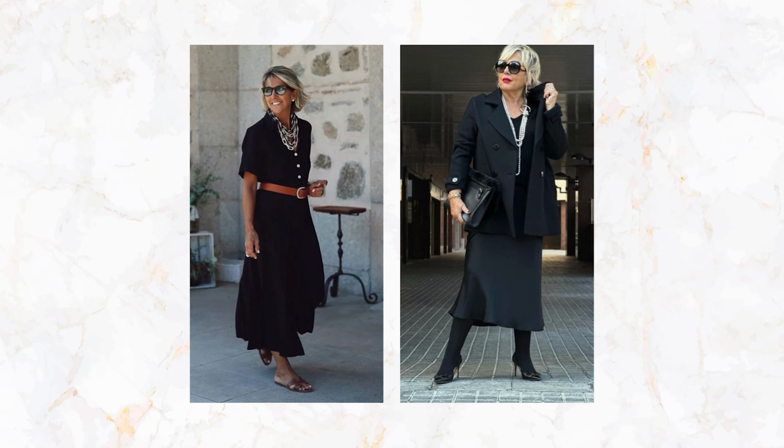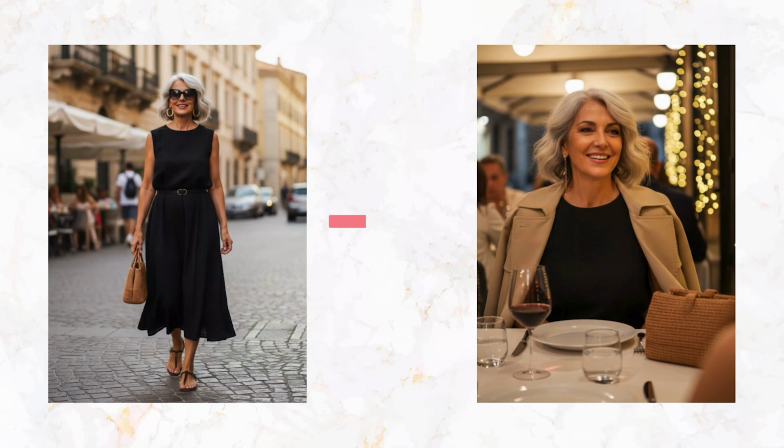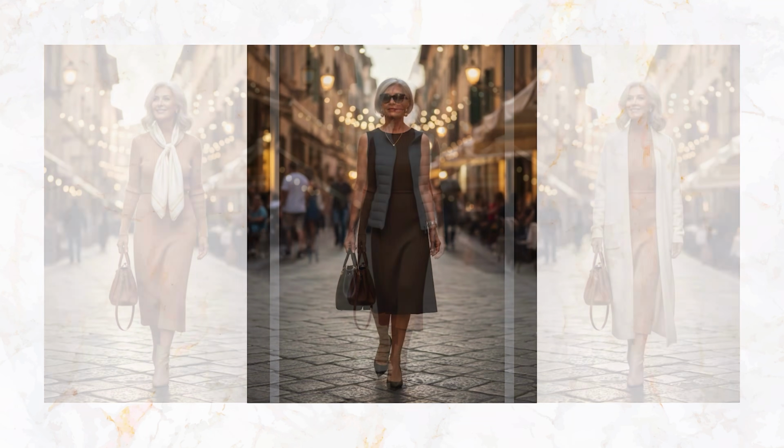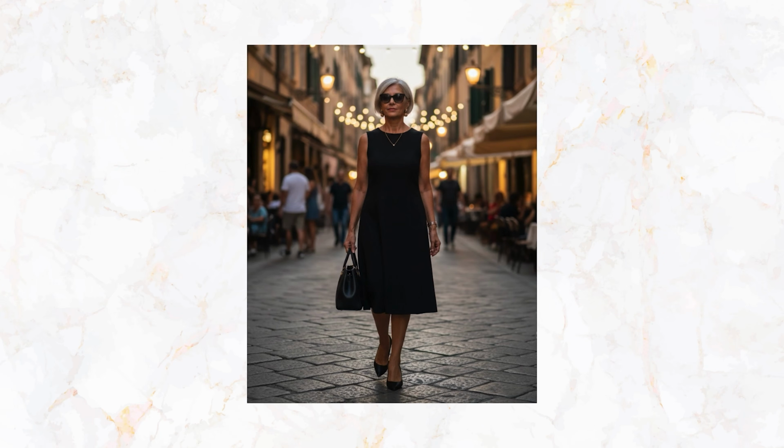What makes this dress so versatile is how easily it transitions between activities. You can wear it with sandals during the day, then add a trench coat and a pair of earrings for dinner, and suddenly the outfit feels elevated without any effort. You can layer it with a lightweight scarf, a puffer vest, or a cardigan depending on the weather. The beauty of a simple dress is that it never competes with the setting, it enhances it. And in Italy, where every corner looks like a postcard, you want outfits that complement the scenery rather than distract from it.